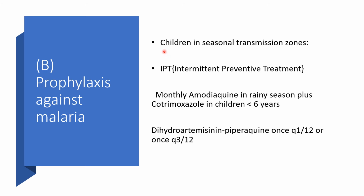Still on prophylaxis, children in seasonal transmission zones can have what is known as intermittent preventive treatment. Okay, monthly amodiaquine in rainy seasons can be given with cotrimoxazole in children less than 6 years. Dihydroartemisinin combined with piperaquine could be given once every month or once every 3 months.